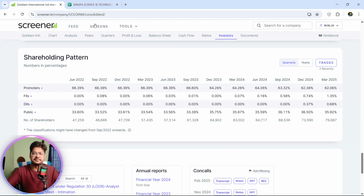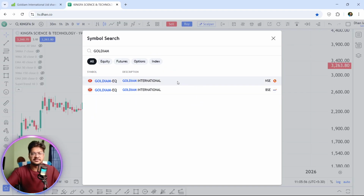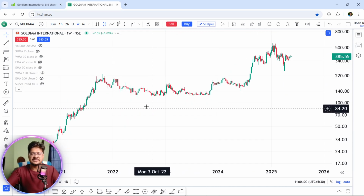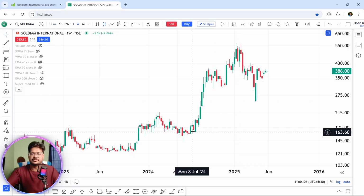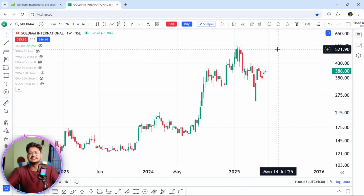As per me. Now coming to the price action, Goldiam International. In the weekly time frame we can see the stock has actually given a good rally from July 2024 to January 2025. You can see there is a massive rally actually, around 200% in just 200 days. So that is just fantastic.